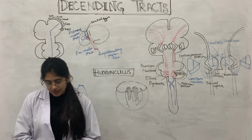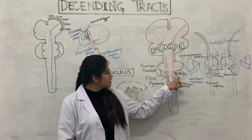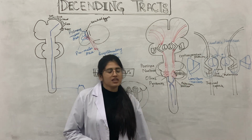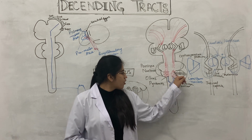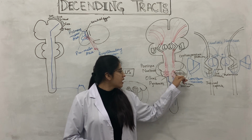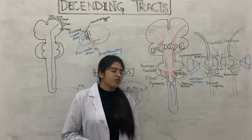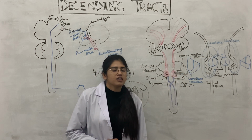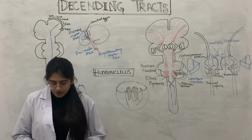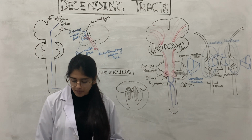This goes through the middle cerebellar peduncle. This goes from one part to the other, from the pons to the cerebellum, through the middle cerebellar peduncle. Okay, clear up to now? Now we will discuss each and every part one by one.